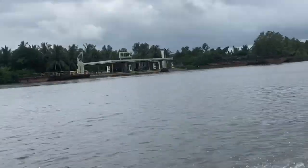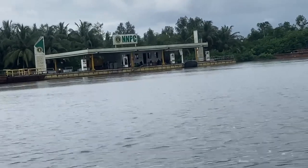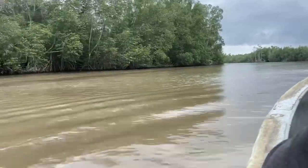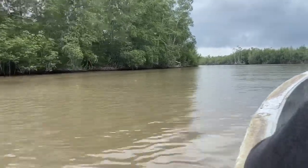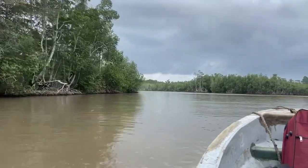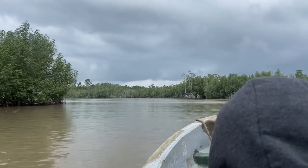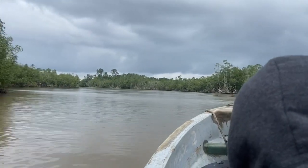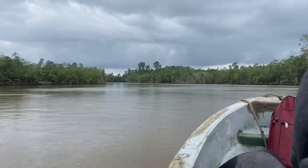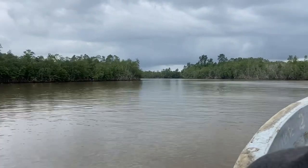That's Brass Island. And I was shocked to find out that NNPC also have a marine station for boats to refuel. It was quite amazing, a beautiful sight, and now this is nature's beauty. Oh my god, the feeling is just beautiful. I'm Ijaw, and this is how I grew up, but then again, you can't get tired of experiencing such beauty, especially those of us that have gone out for a little while.